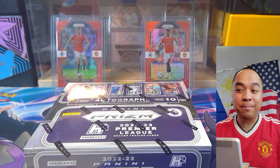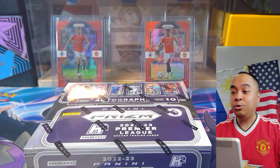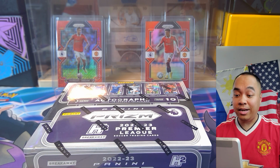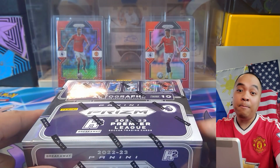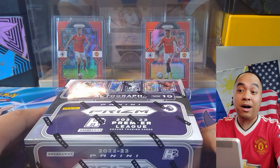It's nighttime. Nighttime Collects, and today I have for you the H2 Breakaway version of the 2022-2023 Prizm Premier League. This is just another variation that I want to give to you. It is a lot cheaper than the regular hobby box. Autos are not guaranteed, but there are different parallels that you can chase within the H2 boxes as well.